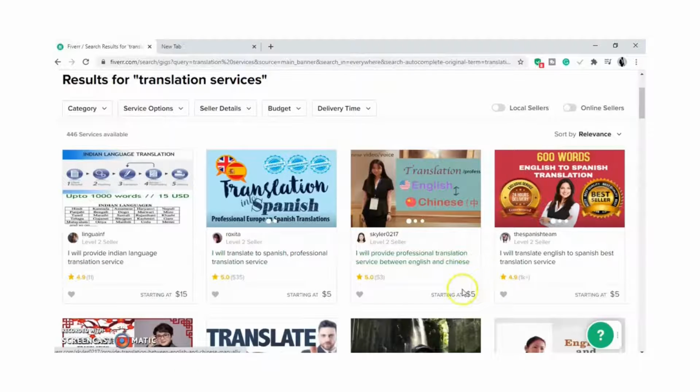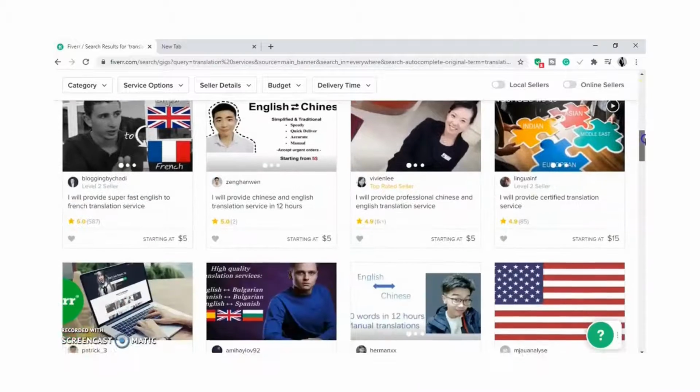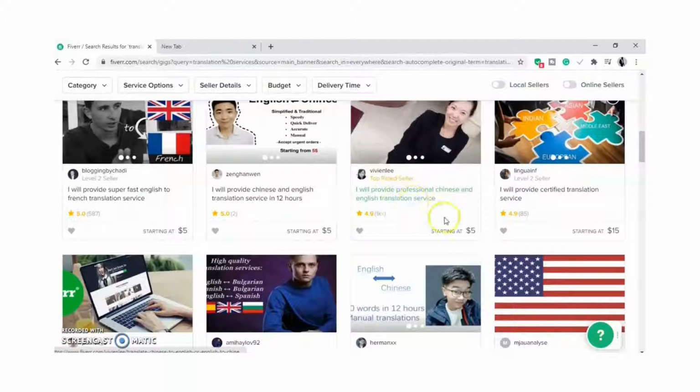The reason why translation is so much easier than interpreting is that only when you want to be an interpreter do you really have to learn the language. If you only want to do translations, then your client is only going to communicate with you via the platform and just send you the document, and all you have to do is pretty much translate and send it back to them. So I can almost guarantee that most of these guys you're seeing here, they use Google Translate. I will provide professional Chinese and English translation service, $5. Nobody's going to charge $5 to translate a whole document. What is $5? Trust me, the only reason why they are charging this low is because they are using maybe not Google Translate, but some sort of translation services.